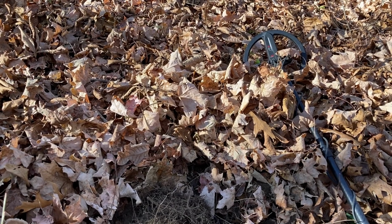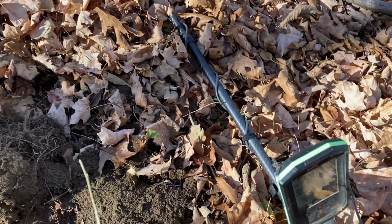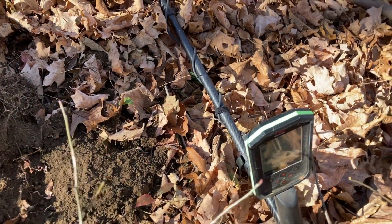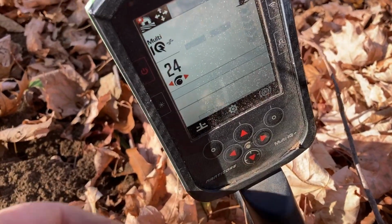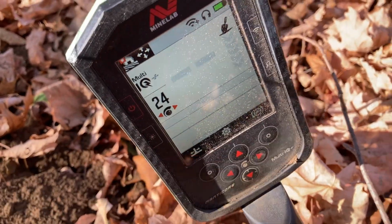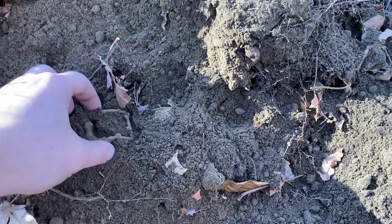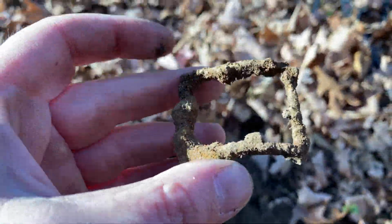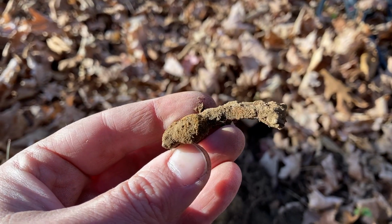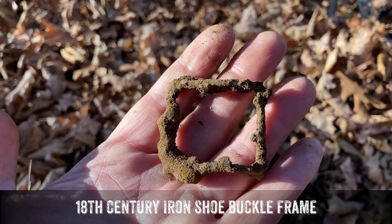I am genuinely surprised with what I just dug. It was coming up maybe a 24, 25 of the Manticore, but it was tracing directly on top of the lower ferrous limits, which I have set it to. So sometimes large iron will come through, but I was fondling this for a couple minutes, and I have decided, taking a really close look at it and the curvature, this is actually an iron shoe buckle frame.